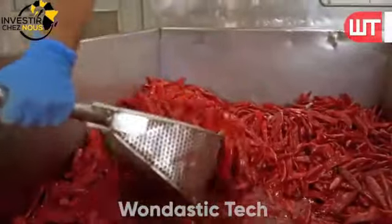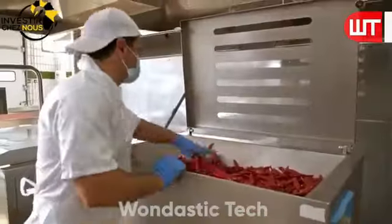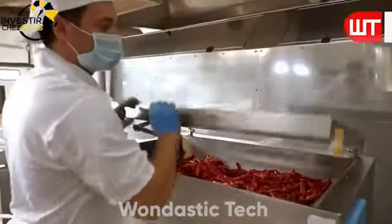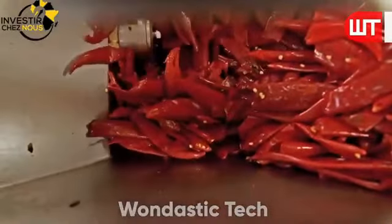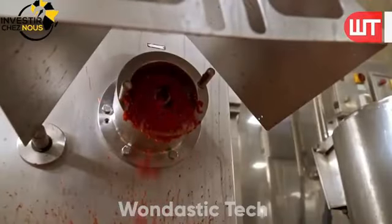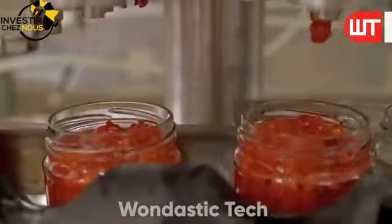Step 3: Grinding and blending. For chili sauce, the pulp is then finely ground and blended in the pulverizer. This step is crucial for achieving the desired consistency and flavor. Adjust the machine settings to achieve the perfect texture and flavor.